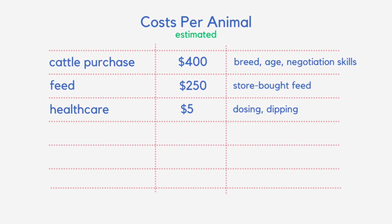So you've got the healthcare as well at $5. This is the cheapest in the cost structure here because this includes simple things like doses, the cattle dipping, and things like that, usually done by the vet. So you've got transport as well. I'm putting it here at $100. I've got $100 for incoming and outgoing. Incoming is when you're bringing in the cattle from where you've bought it, and outgoing is when you're taking it to the abattoir, assuming that you are going to offload the finished animals at the abattoir. However, if you've got off-takers that are coming, this number may just fall away, but I'm leaving it at $100, which is $50 coming in and $50 going out.